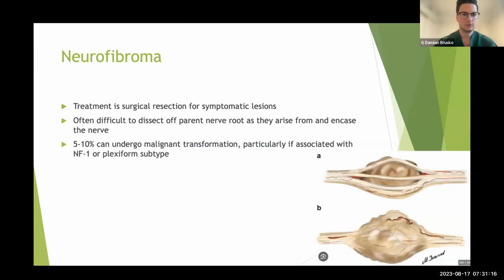And treatment is surgical resection for symptomatic lesions. Obviously, that wasn't the case in our patient here, but they are often difficult to dissect off the parent nerve root because they arise from and encase the nerve, in comparison to schwannomas, which tend to just displace the nerve. And then about 5 to 10% can undergo malignant transformation, particularly if there's an association with NF1 or the plexiform type neurofibromas.